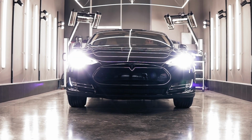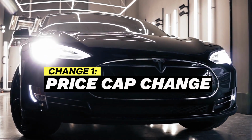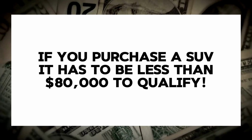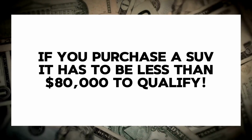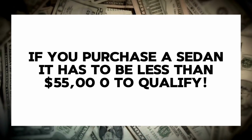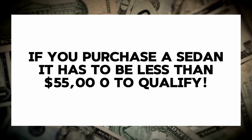Change number one is they've now implemented price caps on the vehicles that are eligible for the EV tax credit. If it is a SUV, it needs to be less than $80,000 MSRP for you to qualify for the EV tax credit. Now, if it's a sedan, it has to be $55,000 or less MSRP for you to take advantage of the tax credit.